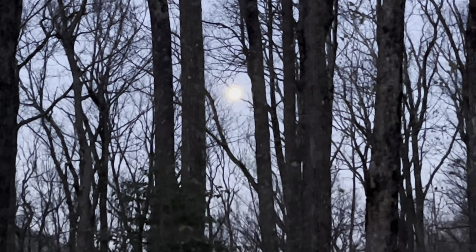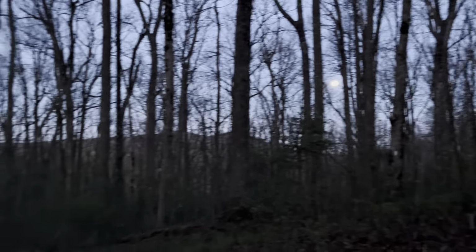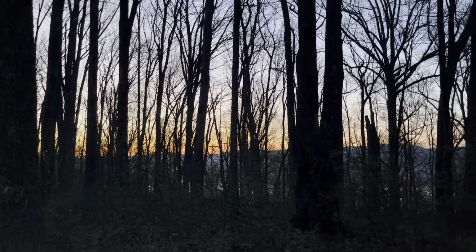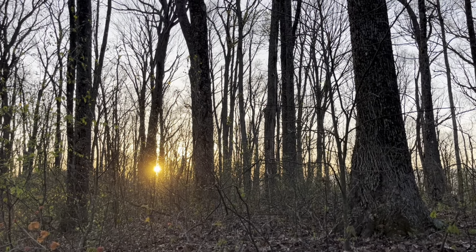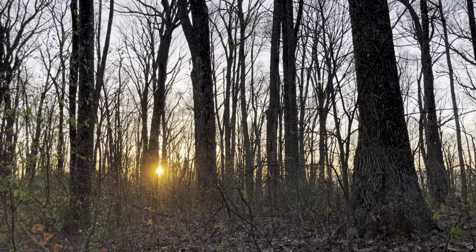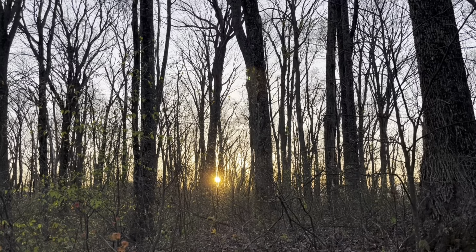Moon is still out. And the sun is coming up. And the birds are singing. The birds are really loud this morning. And here comes the sun.